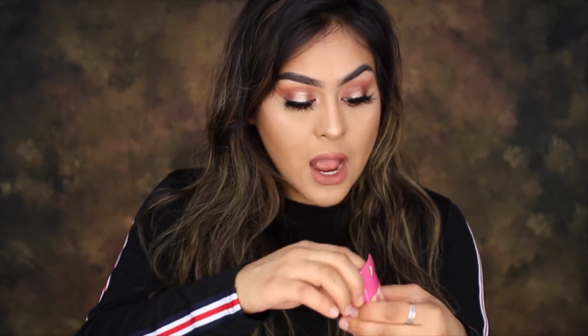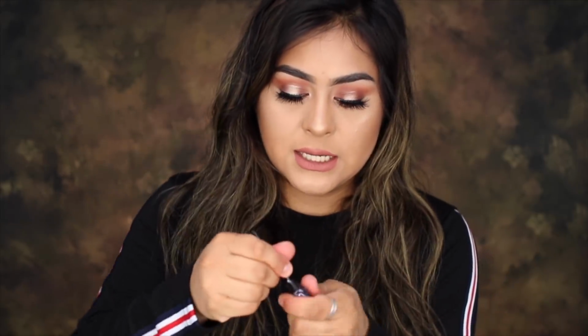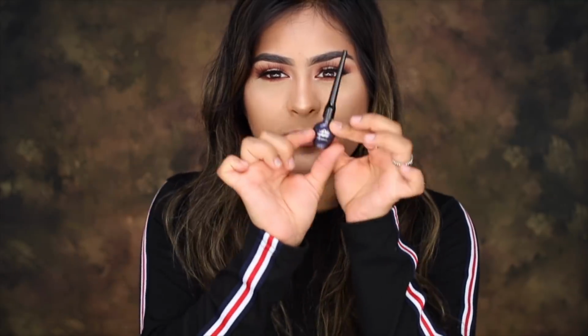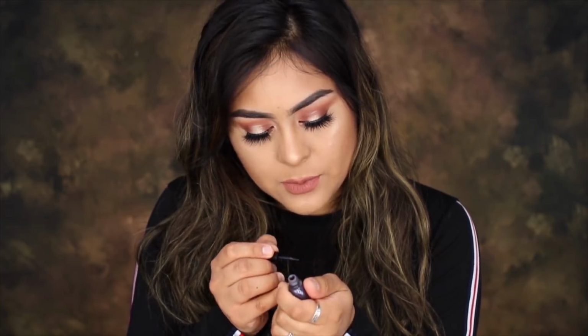So this one, I want to go ahead and try it out. Not right now, but I do want to see what the wand looks like, because you guys know that I like them to be really thin tips, felt tips. So let's see. Okay, what kind of threw me off too is that it was black, but it looks purple. Like the bottle looks purple. Oh, dang it, it is purple. Oh my god, they tricked me.